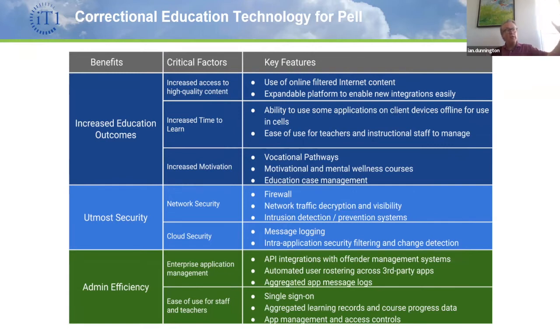If you're thinking about increased education outcomes, it's about access to high quality content and using technology to filter that content in the right way so that it is accessible for those behind the wall. Increased time to learn, unfettered access. It's a structured environment and you do have specific things to do during the day, but we want to not have specific times for access, so you can do homework at night, just like we do at work. So use devices online, offline, and use the instructional staff that's available after hours, where you can get one-on-one counseling, et cetera.